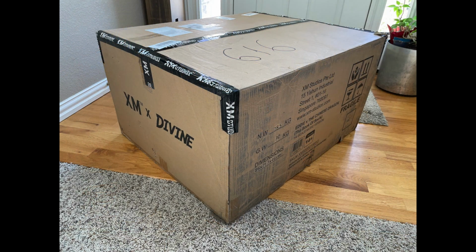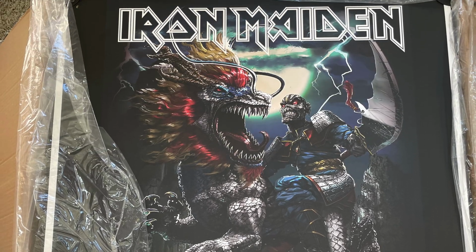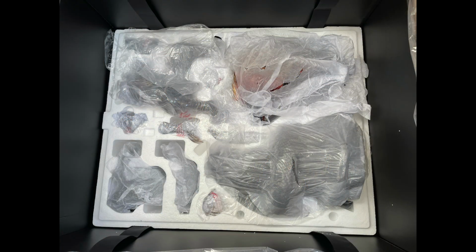One box, standard XM packaging with the normal straps and white foam. The art box did have a picture of the statue on it. It was 2 different layers, so here's the first layer with wax paper on everything. As you can see, quite a few pieces. Then the second layer below had some of the bigger pieces, including the base, dragon head, and Eddie.